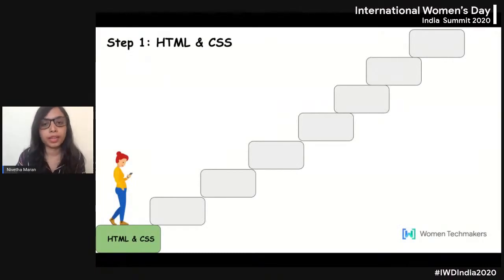So the first step would be HTML and CSS. Of course, these are the two core technologies for developing any website. HTML, as everyone knows, is a markup language. It is the main backbone of any web page. It gives a structure to a website. And the next technology is CSS, which is Cascading Style Sheets. As the name suggests, it provides styling to web pages and defines how a web page should look across different devices or screens, and how a button should look. This basically gives a look to a web page.